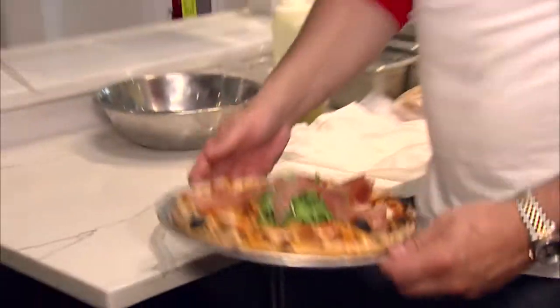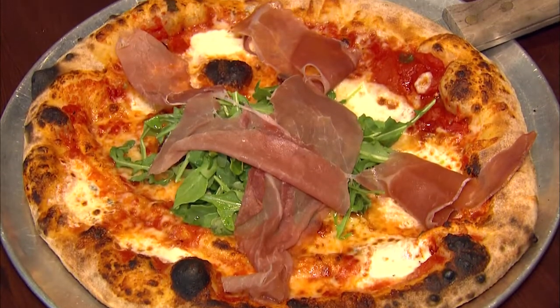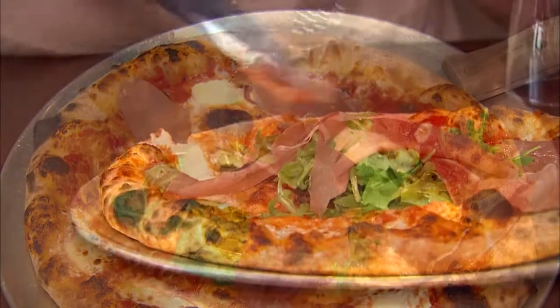And that's the Pizza Amelia. Oh, it's like a masterpiece. It's beautiful. Any secret to this? Just dig in. The key is to cook the crust, the pizza, all the way through.